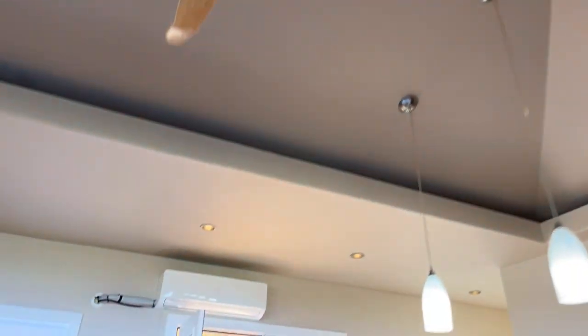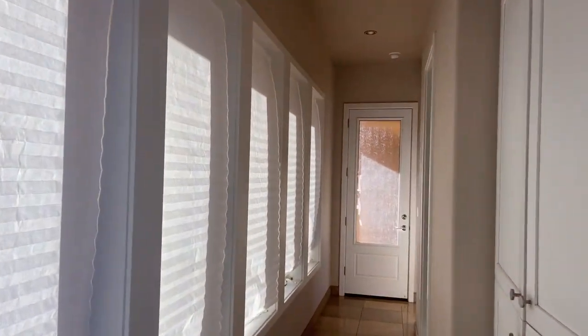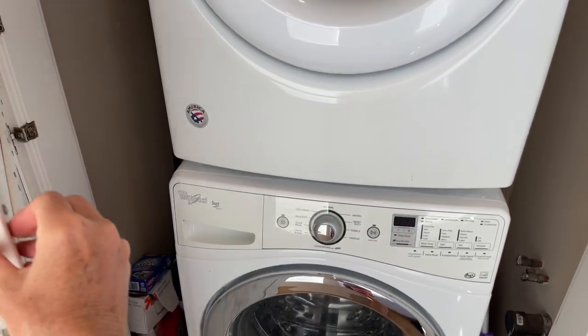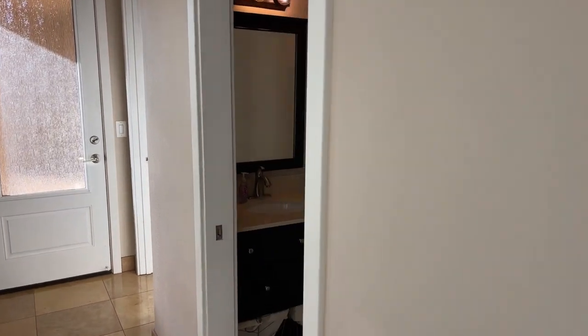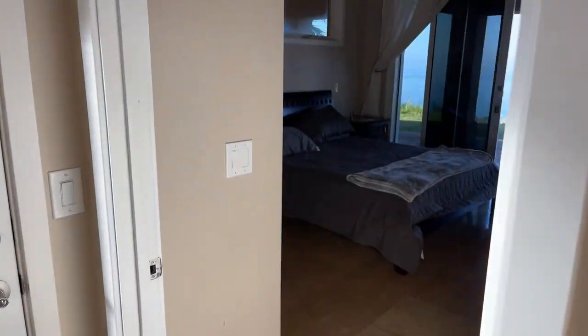It does have a split AC system, as you can see. Can get a little bit warm here in the summer months, so it's nice having some air conditioning. Stackable washer and dryer, Whirlpool. And then you also have a powder room here. And then coming into the master bedroom area.